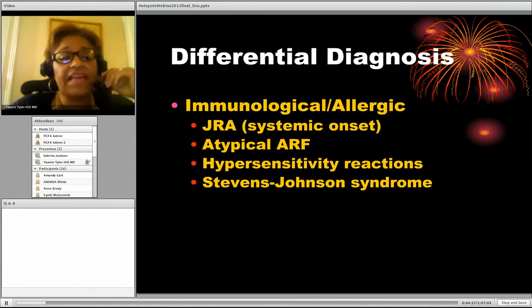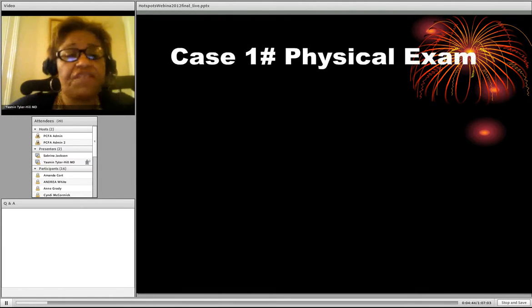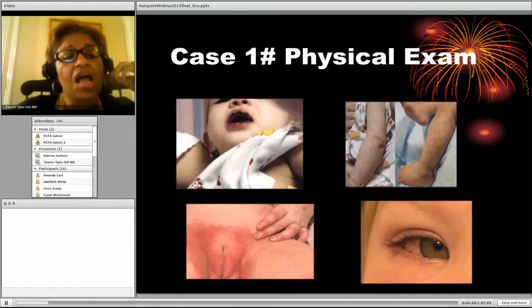And as I said, the immunologic, allergic, autoimmune, JRA, atypical, acute rheumatic fever, and a hypersensitivity reaction, something like a serum sickness or a serum sickness-like illness would be one, and Stevens-Johnson syndrome. There are some differences, and hopefully we'll talk about them during our conversation together. As you can see, these are examples.